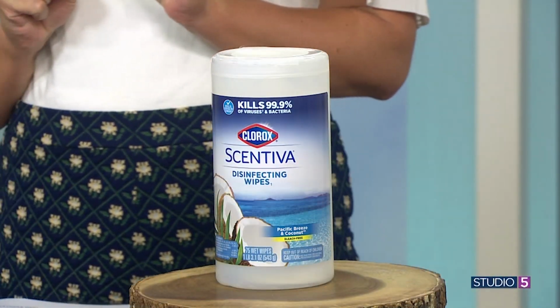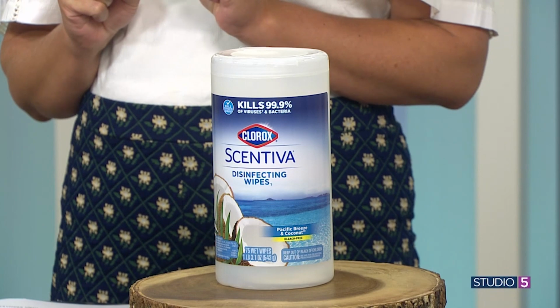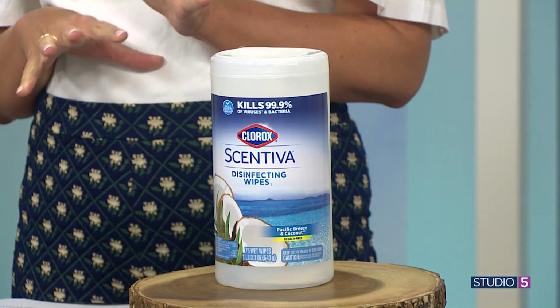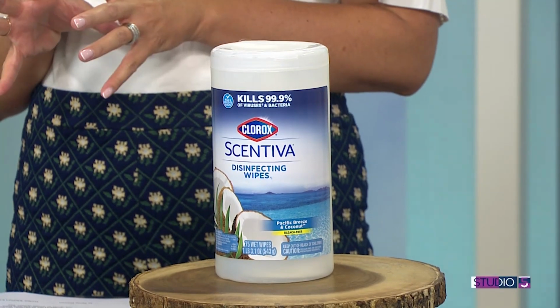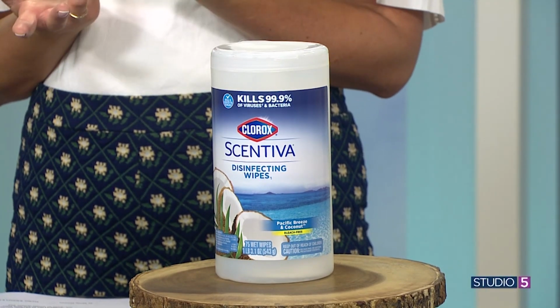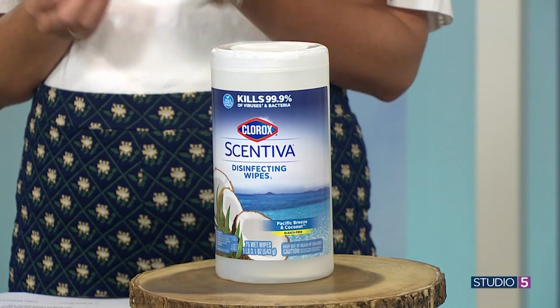Rather than that strong, bleachy smell, these smell fresh, even tropical. They sort of transport you to a beach vacation, like you're maybe sipping on a pina colada as you clean the kitchen. I don't know, that might be stretching it, but they're the Clorox Scentiva Coconut scented disinfecting wipes. They claim to kill 99% of bacteria, just like regular wipes, but without the bleach.